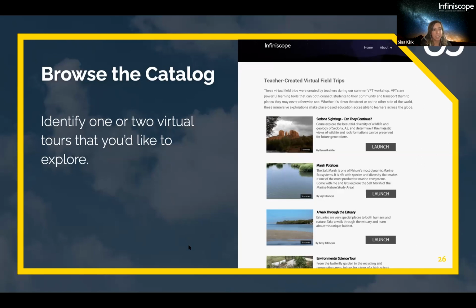Whichever one you decide that you'd like to take a look at, go ahead and click the launch button. And you'll notice there's a couple of different scenes. On each scene, there's some spots that you can interact with. So it really is kind of a rich experience. So I want to give you the proper time to explore those and come up with some of your own ideas.